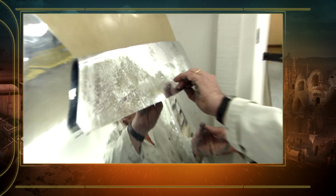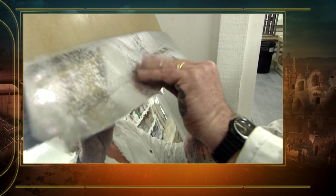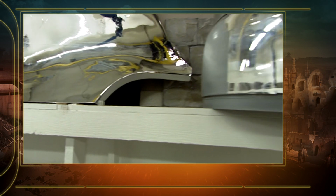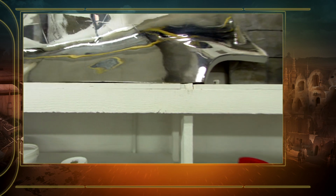Our model is going to be scrutinized much more closely. So we went to a heavier Mylar from 3M that was, I think, 30 inches wide. The Mylar only wants to go in one direction. It doesn't like compound curves. If you tried to just put it over a dome, it wouldn't work.